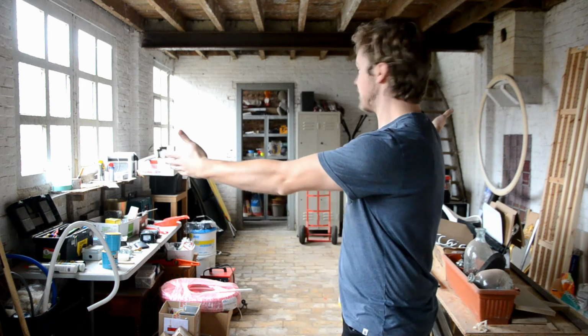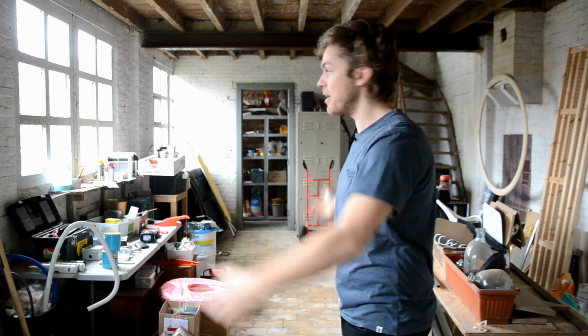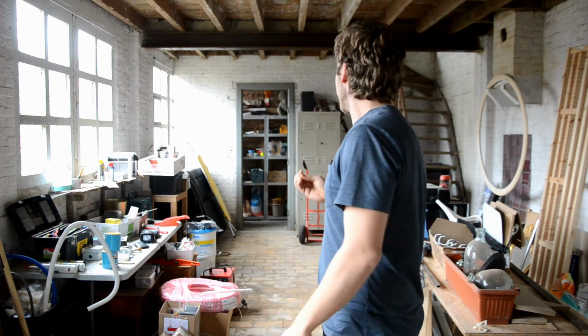Now, as you can tell, it's a bit of a mess right now, but I mean, look at the space. That's amazing. Now there are some problems with it. There's a lot of work to be done, but I can just see the possibilities. It's something I've always been dreaming about, and now I finally have the chance to build something for myself.